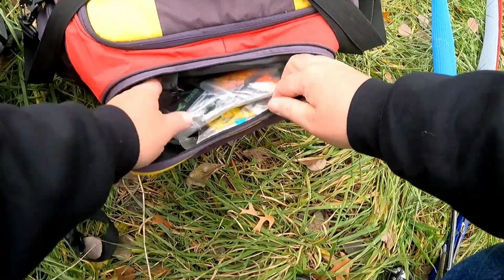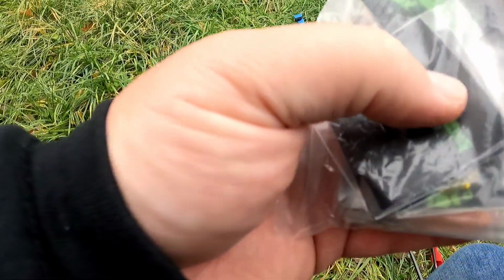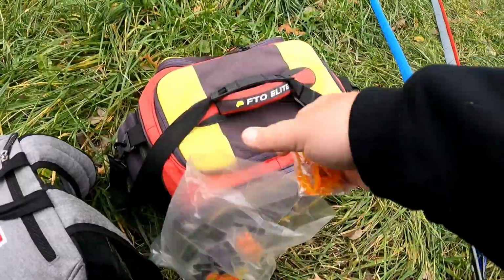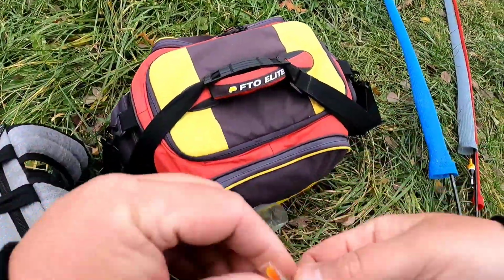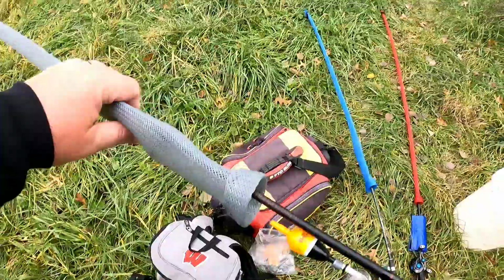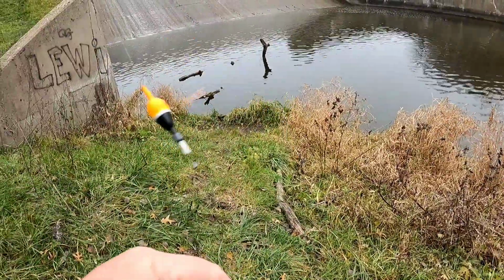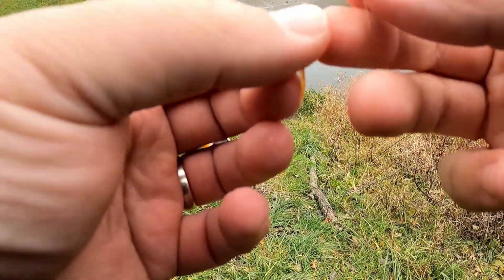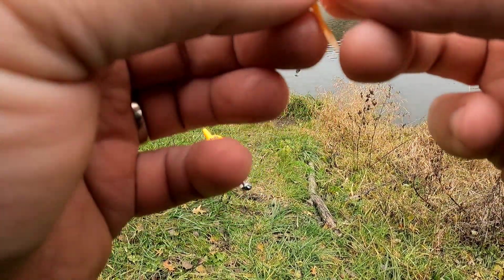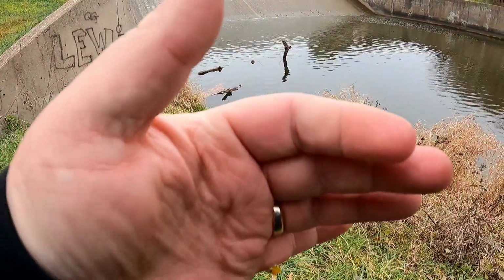All right, let's see what we got here. Got a whole bunch of plastics in here. We're going to start with some Drastic stuff. Where my little flukies at? This one's been doing really good all year. We'll start with him. Oh. This big tree wasn't in the water last time I was here. Just like so. So that's what we're going to start with. Little 1-inch fluke on a trout magnet jig head.